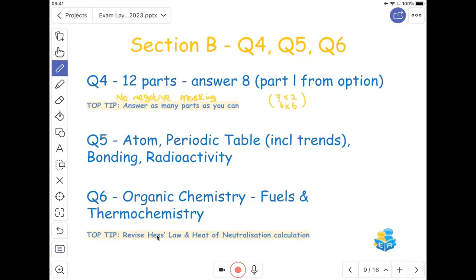There's no negative marking. If you're looking at doing question 4, they're usually small particular questions. And you will be looking there at, I would think, mole conversions. You're also going to be looking at definitions. And you may also be looking at electronic configurations and some sort of theories from the atom and the periodic table, etc.